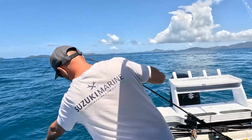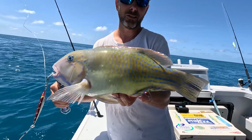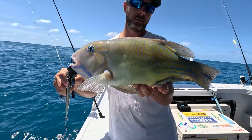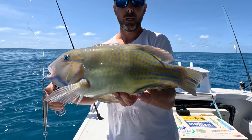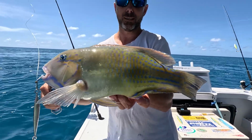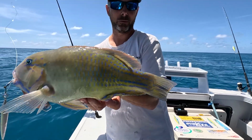Nice. There we go, nice little black spot tusky on the mustard wingman jig. Little tiny rock there, just ran over. Lauren wanted a bit of fish for lunch, put on some wraps, so we're going into Whitehaven now and thought we'd get a quick fish before we head in there, and bam, worked straight away. How good. Such a pretty little fish and very tasty.